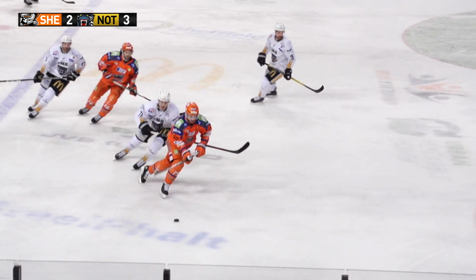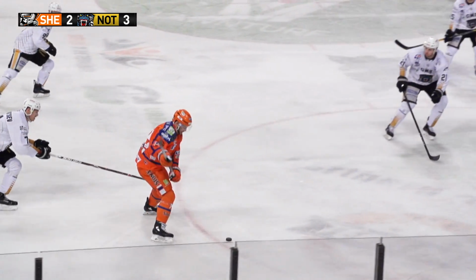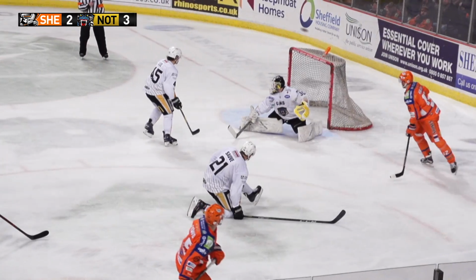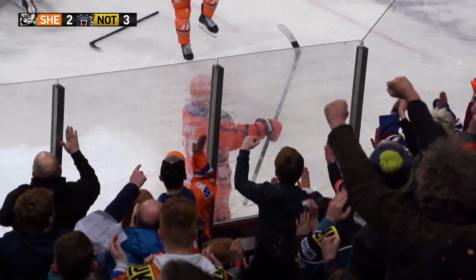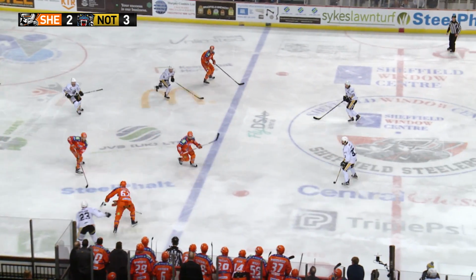It looked like it was getting away from Levi Nelson as he tries to go cross ice. It hits Rob Dowd. Dowd comes in. You can see Sauvé go down. It goes through Sauvé's 5-hole, and this beats Galbraith on the stick side. A bit fortunate, but finally Sheffield get the opportunity to put a lot of pressure now with just over 5 minutes on. The Steelers are the team with the momentum, but the Panthers are the team with the lead.